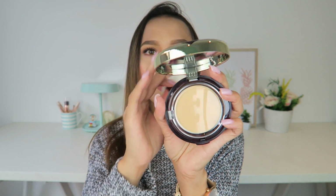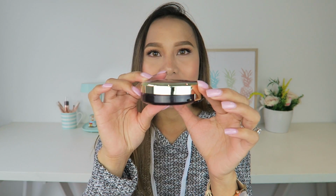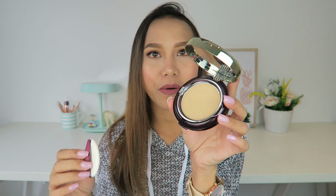Ito yung from Etude House. It looks like that. Ang sosyal naman ng packaging nito. Parang yung sa mga mayayaman na mga mama. Mayayaman na mama! Oh, mga ganyan. Oh, tingnan nyo. Oh, diba? Tapos kapag inopen mo, yung mga mayayaman na makeup. Oh, sabi ko sa inyo eh, mga ganyan eh. This one is in the shade number 2.